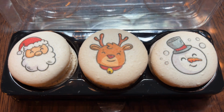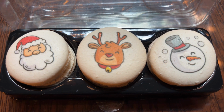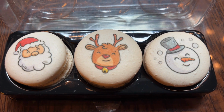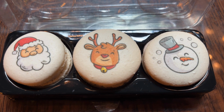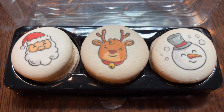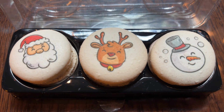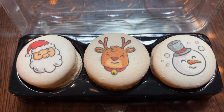And these are the Santa's Magical Macaroons from Kayla's. Starting on the left with the Santa, it's double vanilla. Rudolph in the middle is gingerbread, and on the right, the snowman is Mexican hot chocolate. I've had these macaroons before. I think very highly of them. Probably the second best macaroons I've had. I still love Rock's macaroons. I think they're the best, but these are really a close second.